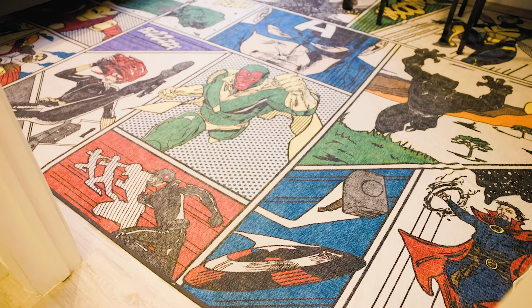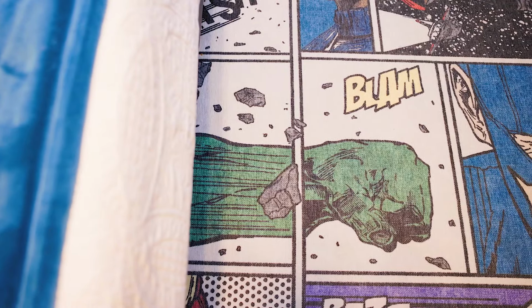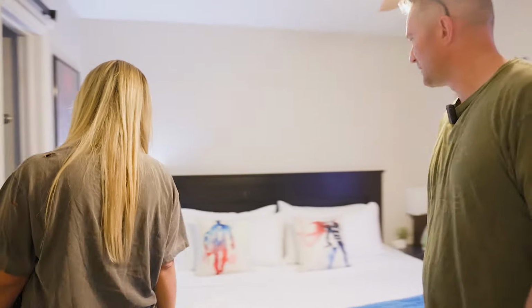Oh, I love this rug. Yeah, it's like a comic book. I do like going to comic book stores and record stores and old video stores, because we don't have that anymore with the internet.